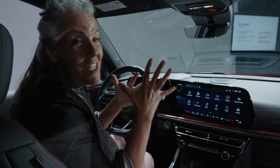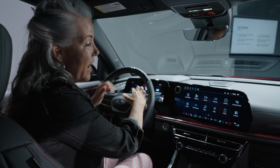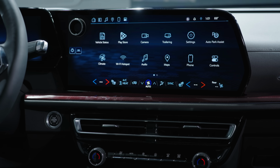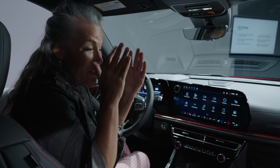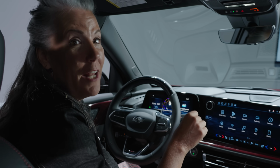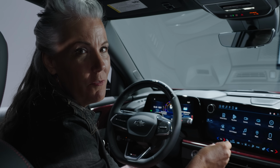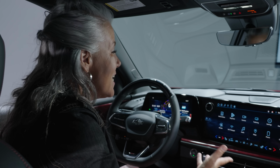But you guys, look at these screens. Okay, so I've got an 11-inch reconfigurable gauge cluster, and then I've got 17.7 inches of screen real estate here. I mean, last year was this tiny little 8-inch screen, and now I've got this giant thing here. Now, I haven't had a chance to go through any of this, but Chevy's system has always been really intuitive and easy to use, so I don't really expect anything less.